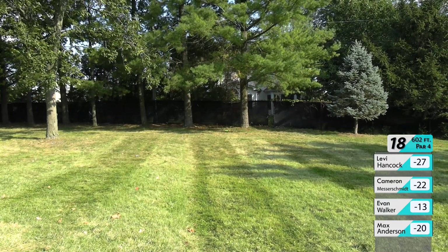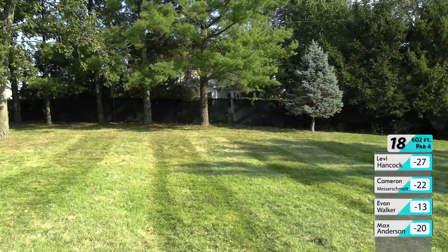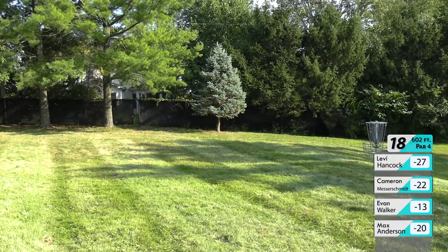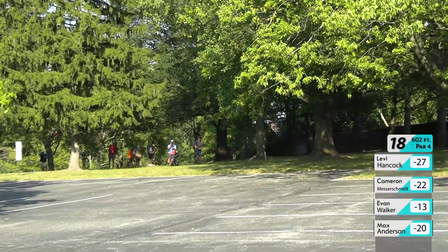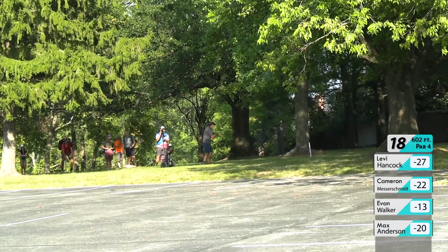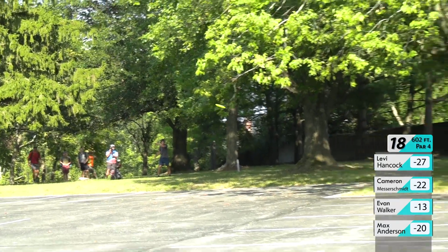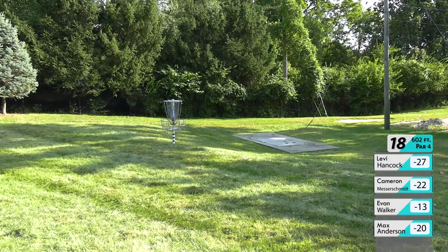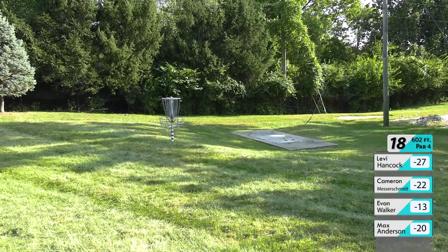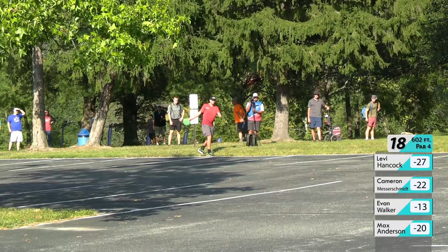I love the commitment on that forehand. That forehand is so hard to do from the left side of the fairway that Evan was on. Yeah, so Levi just putting it a little long in the basket. Going to have a tap-in par or a pretty easy par to win this tournament.